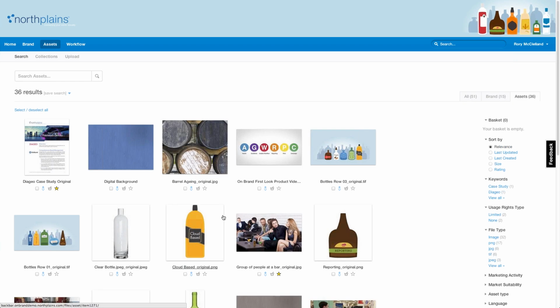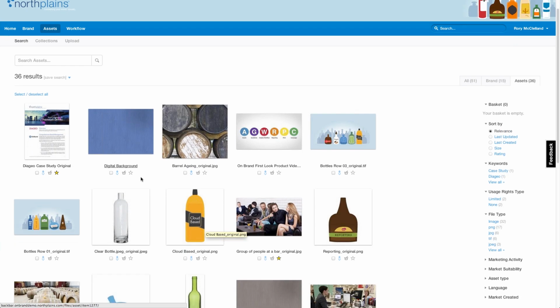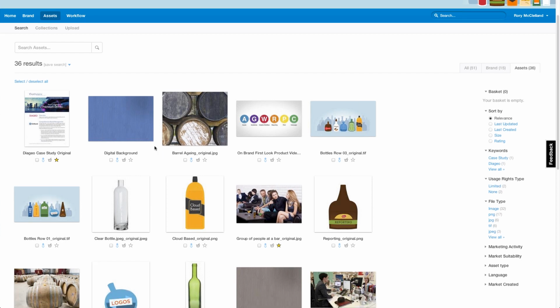So the first thing you'll see here is that you've got this beautiful interface, and you can see immediately through the previews exactly what's going on. When you upload an image into OnBrand, it will derive all the files that are needed automatically behind the scenes, so you don't need to worry about creating the different versions or derivations of the file. You have your search capabilities on the right here, and these are the facets that I talked about previously.